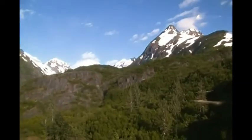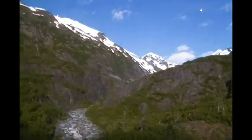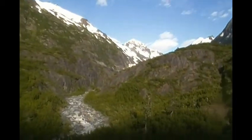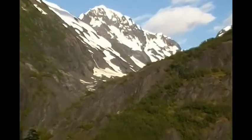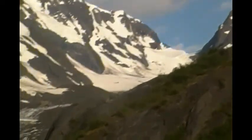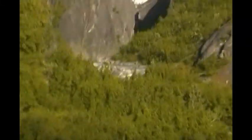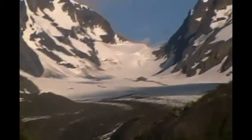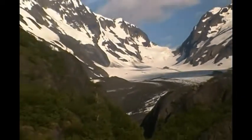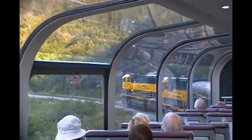But if you look around up to your right side, you'll see this wall of rock here. You can take a look up there, and that is Bartlett Glacier. You're going to have a small time frame. As you can see, you're looking back now, there's a shot of Bartlett Glacier. This is a 3% grade, so every 100 feet we lose about 3 feet of elevation.